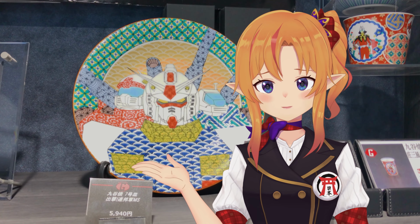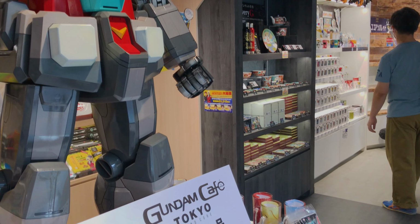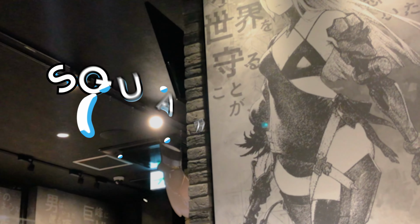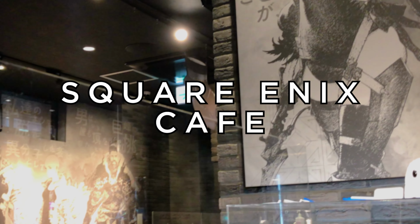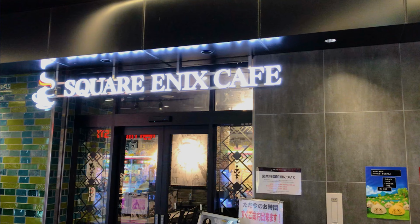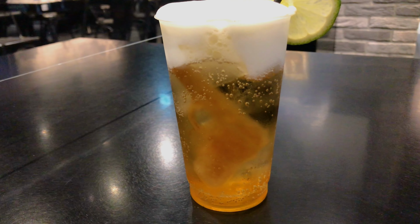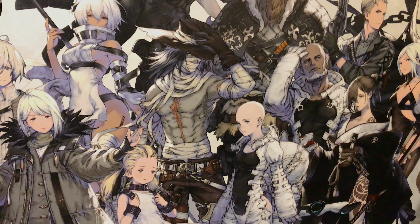From flying robots to spell-flinging adventures, we don't need to leave Akihabara to make it to our next destination, the Square Enix Cafe. When we visited, the dishes were based on the recently released Near Reincarnation mobile game. We got to enjoy some special drinks, like Lars's Triumphant Ginger Ale, as we admired the wonderful concept art and wall decorations throughout the restaurant.